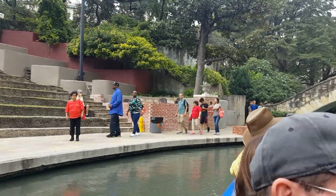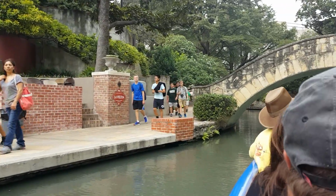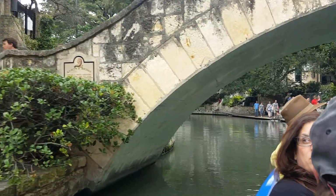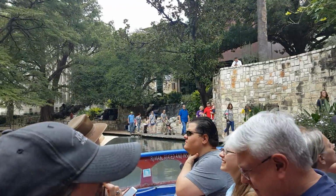America's Most Wanted. All right, now directly ahead of us is Rosita's Bridge, named after Rosita Fernandez. Now, she used to perform back on this stage for 26 years. And she was also featured in the movie The Alamo with John Wayne. You know the better one?